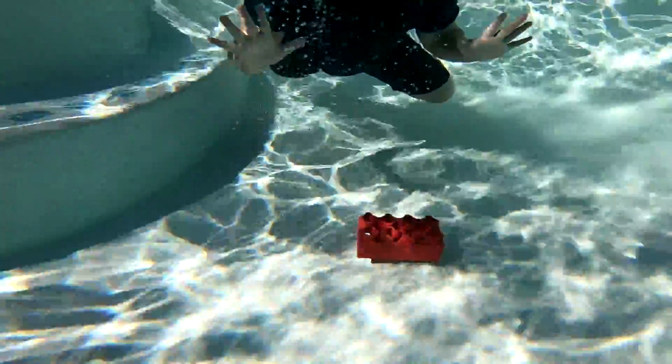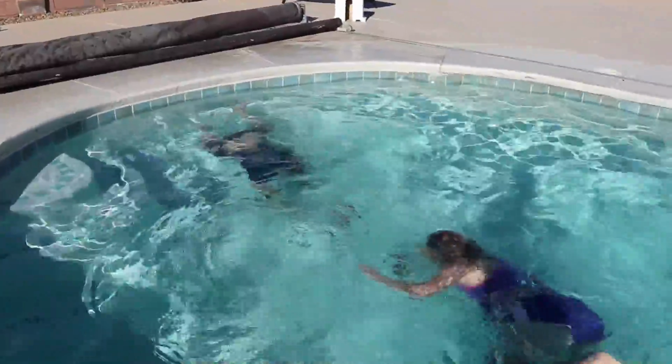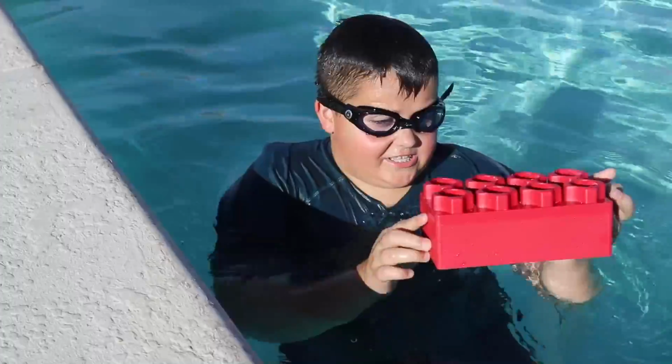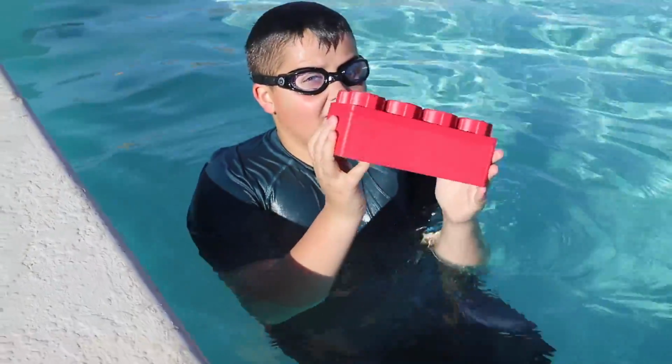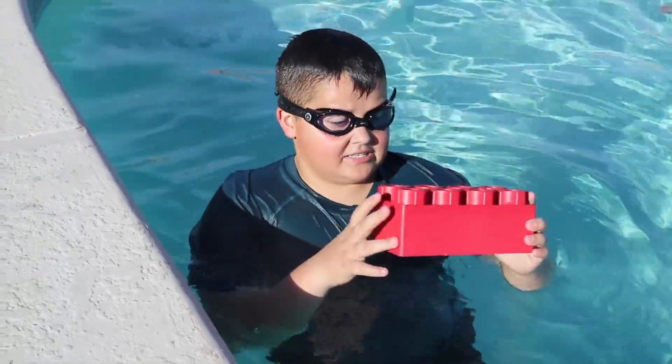Man, I wonder if this is gonna work. I don't think it's gonna work since the plastic's lighter than the water. Wait, is it working? I think it's working. Okay, so the single large block sunk underwater, but it kind of slowly floated up. So I think a little bit more weight will allow it to stay underwater.